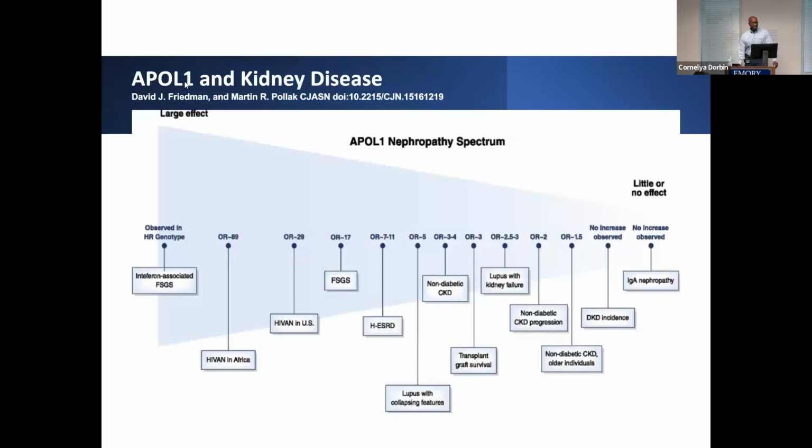And this is just looking at APOL1 and the effects on the kidney. Things like diabetic kidney disease, it doesn't seem like it's associated with that. But hypertensive related end-stage renal disease, or kidney disease, is very highly associated with it. Lupus associated kidney disease, this genetic defect has a very high correlation with it. Kidney transplant patients, transplants failing or rejecting. Now we think APOL1 is associated with higher rates of that.